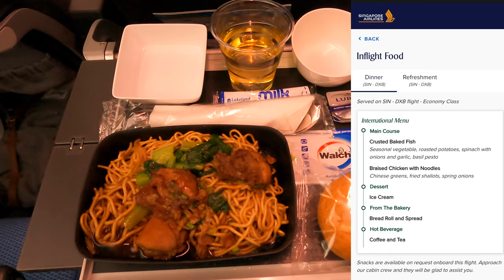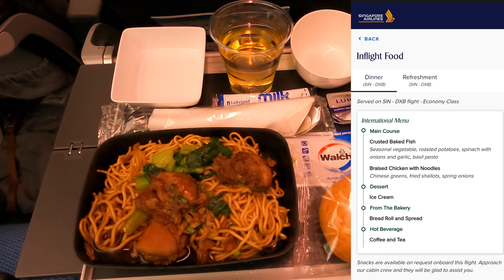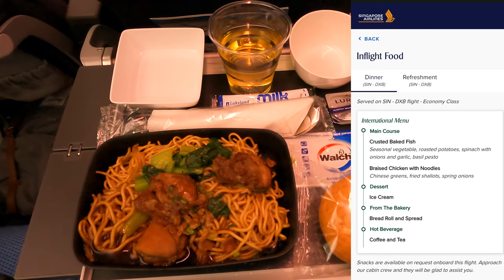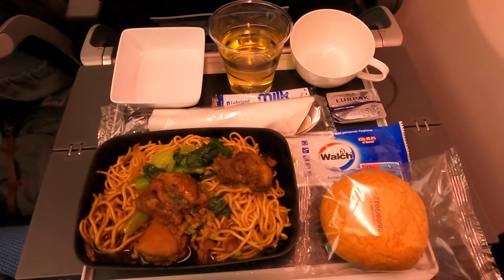So the next thing I'm going to show you is what I can order, and then the washroom, the food, and the arrival. Today we can choose the noodle or the big fish. I choose the noodle with the chicken. It looks safer to me. I usually don't order fish in the flight.